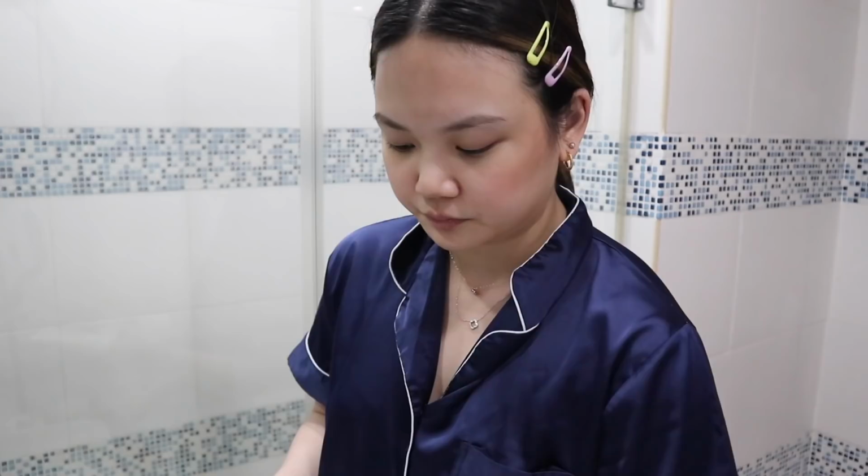And by the way, the one that I use to remove my makeup is just the Maybelline Eye Plus Lip Makeup Remover. So today I'm going with this one.